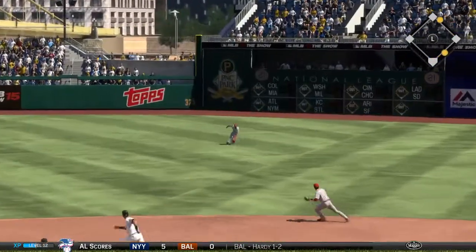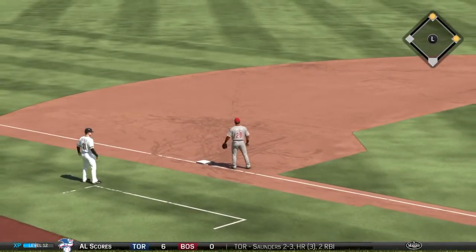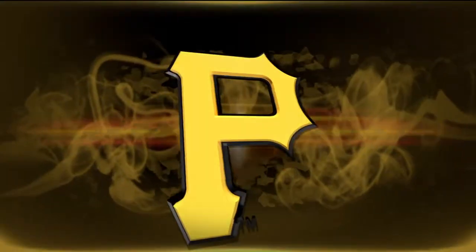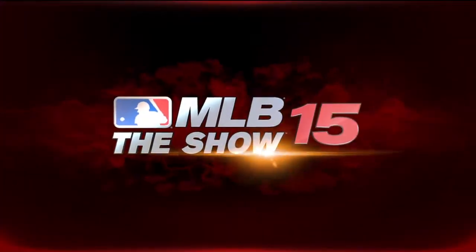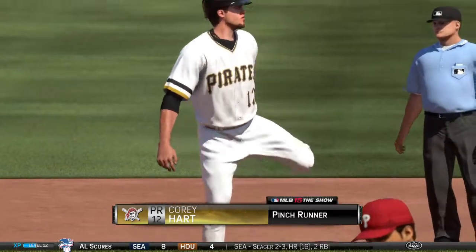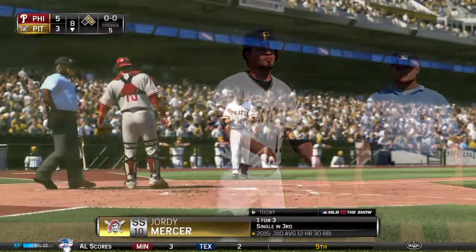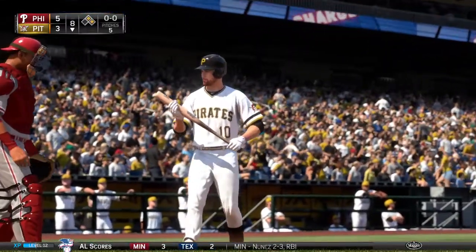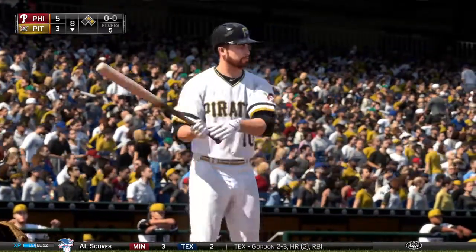Base hit in the right field. So Walker gets a hit, and the Pirates have 2 men on base here in the bottom of the 8th with nobody out. Now Corey Hart will be the pinch runner here at second base. Jordy Mercer will come in to bat. He's 1 for 3 with a single. The Pirates with 2 runners on base, nobody out here in the bottom of the 8th.